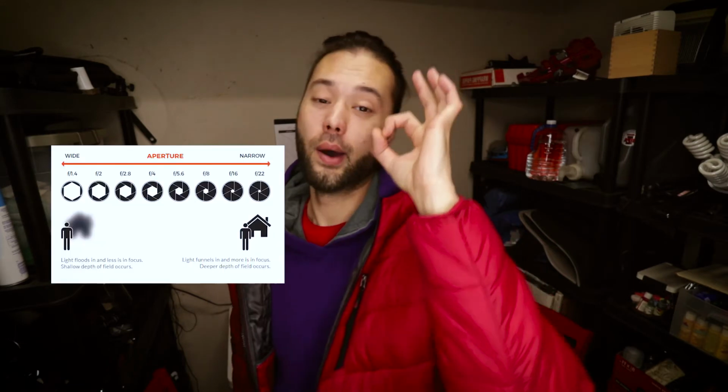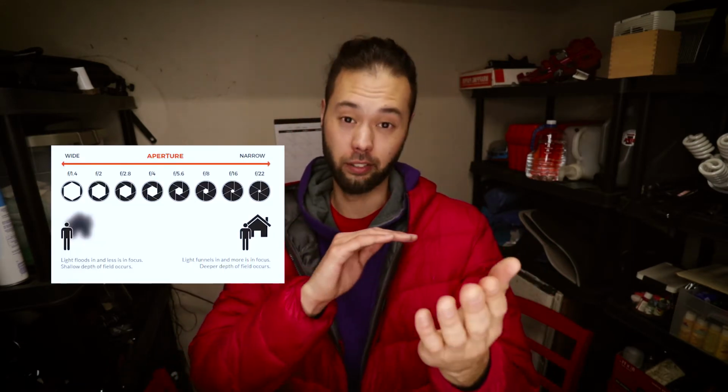Like I was saying, the shutter speed, aperture, and then the ISO, they all dictate how much light your sensor is going to receive, and how much light your sensor gets is going to show you what your image is going to look like. And with the bigger aperture, there's a side effect, I guess you can say.